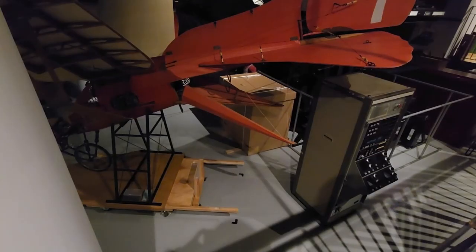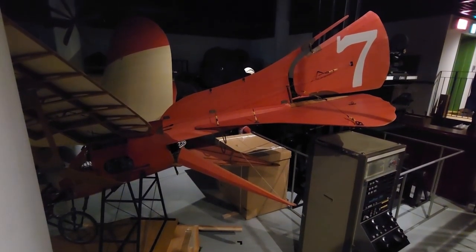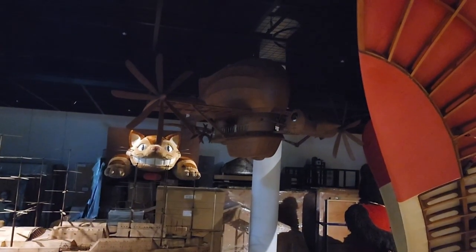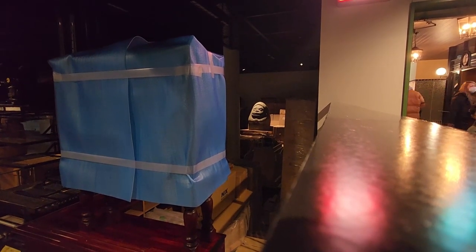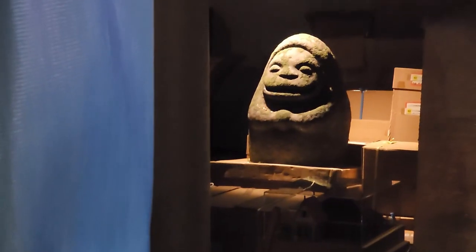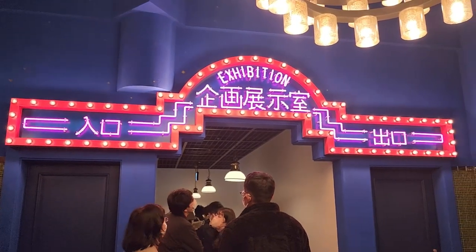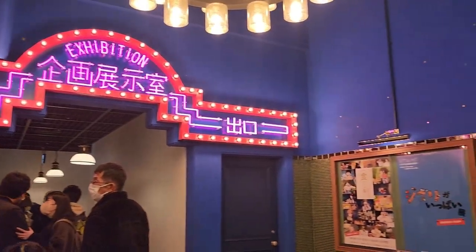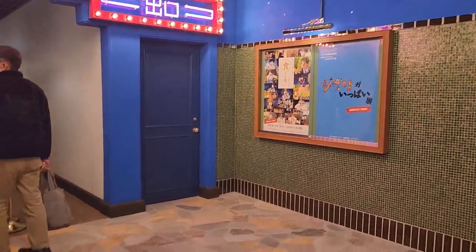Where's Howl? I keep saying that thing is a tiger moth, but actually it's this guy over here. Oh, too close. That guy, that's the tiger moth. What the heck is that stone? I think this is the exhibition area for the movie. I'm not sure.